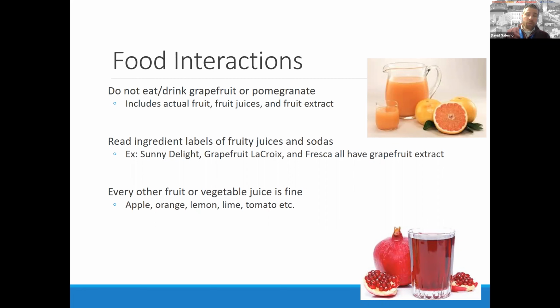But all of the other fruits and vegetables, juices are okay. So things like apple juice, orange juice, lemon juice, all of these things would be examples of things that are okay to take after a transplant. But you cannot have grapefruit or pomegranate.